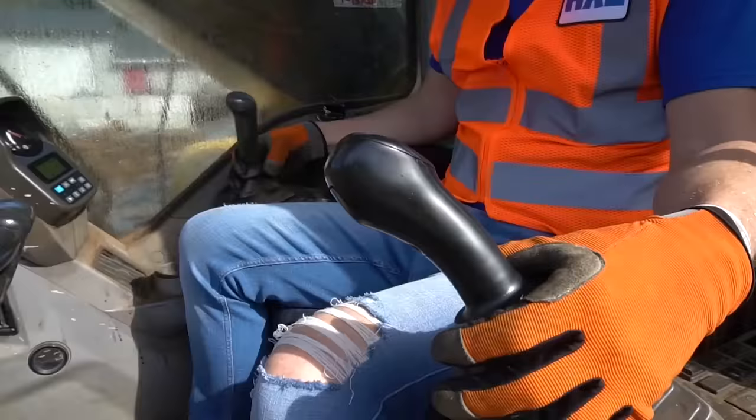Oh, check it out. Isn't this great? All right, it's gonna grab it. Here we go. Ooh, we gotta be safe. Make sure we're out of the way. And then it compacts it off to the inside. That's awesome.